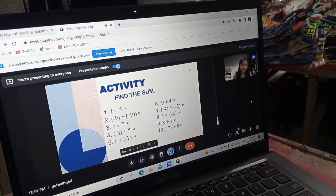1 plus negative 3 is equal to? Yes, Ella. Negative 2. Very good. Number 9. 8 plus 1 is equal to? Yes, Monica. 9. Okay, very good. Number 10. Negative 7 plus 6 is equal to? Yes, Michael. Negative 1. Okay, very good.